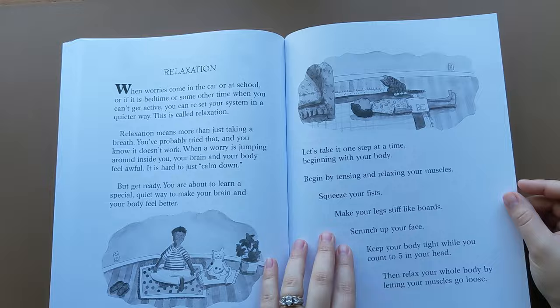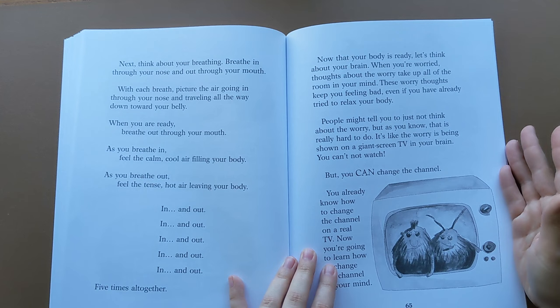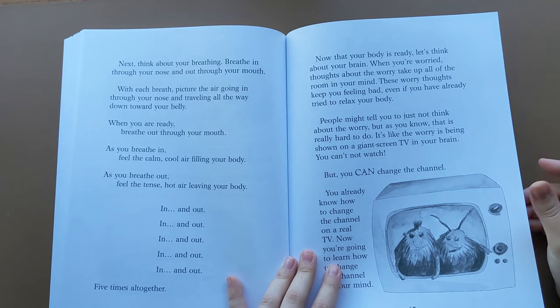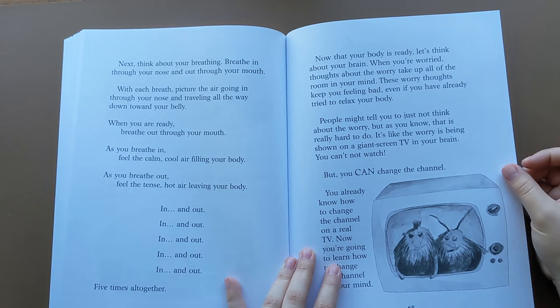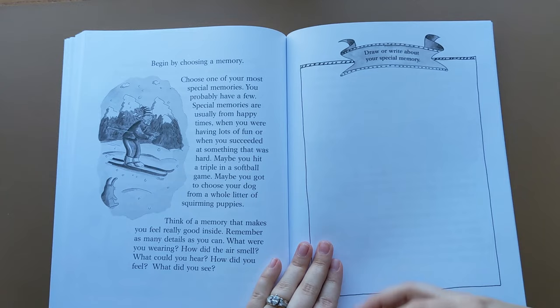And then here it compares their brain to a TV. And when they are not happy with what the TV is showing, they can change the channel. So this is kind of another visual for them, another analogy for them to understand pushing those anxious thoughts out of their minds actively. After that, we have an exercise on focusing on a special memory and trying to think about that when we're feeling anxious.